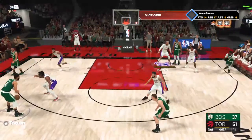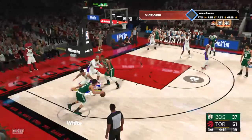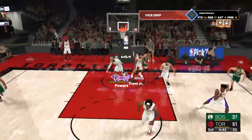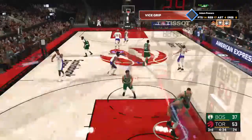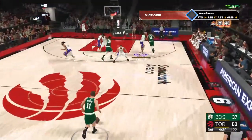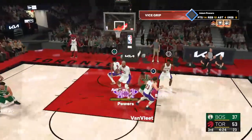Derek White's checked in for the Celtics. Tatum passes to White. The shot misses. Some solid defense from Powers. The Raptors have gone 3 of 6 in the third quarter, 50% from the field. That's unselfishness from Trent Jr. We know he wants to score, but when your teammate's that wide open, just simply put the ball where it needs to be. On the wing, Brown. All alone. Rebound by the Raptors.